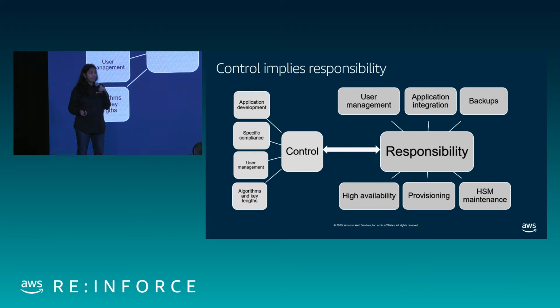Now, in return for that control, you inherit responsibility, right? For anyone who's had the misfortune of running a fleet of HSMs in-house, you know that high availability is difficult. You have to configure each client to talk to every HSM. You have to monitor that uptime yourself. You have to load balance yourself. When you need additional capacity, you have to provision and clone everything and configure everything yourself. The maintenance is your responsibility, right?